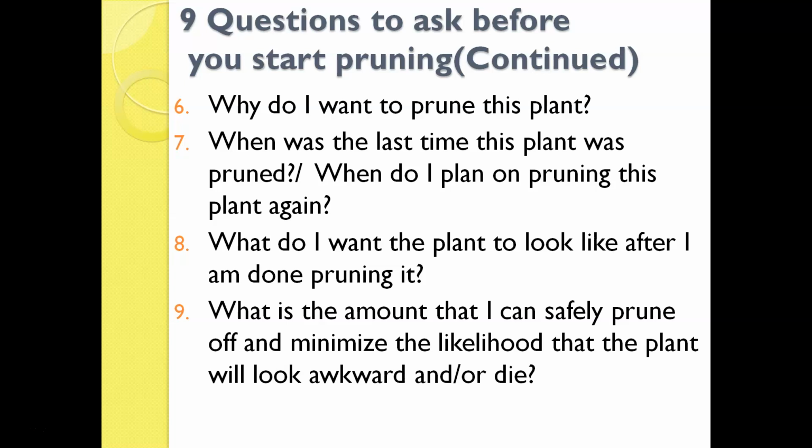Sometimes it's just a coincidence that it was pruned and then it died. As far as how much you can safely prune off, if it's a shrub, maybe we can go back to that lilac or even forsythia. If it's a taller shrub, usually you can prune off about 1/3 of the height of that shrub, and then the plant could still look pretty full.